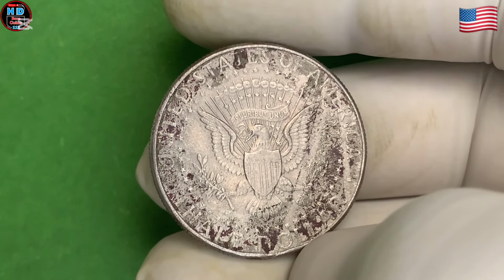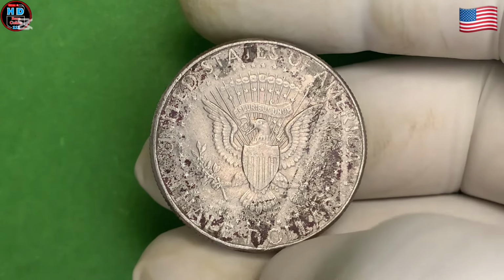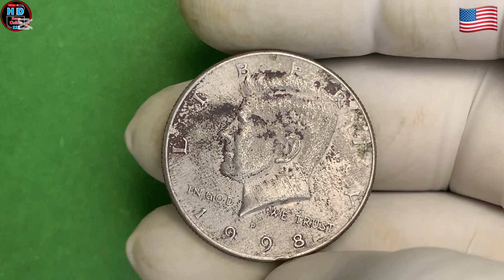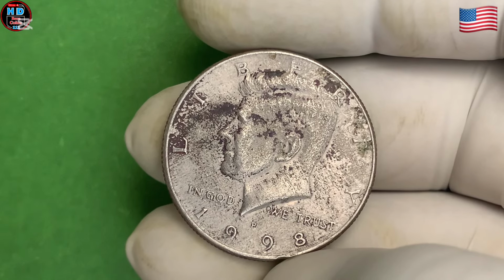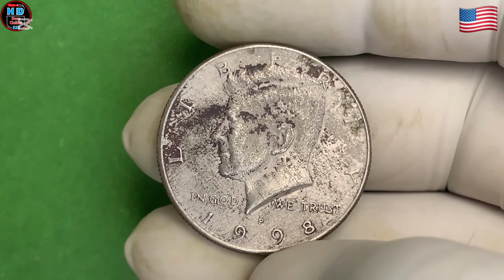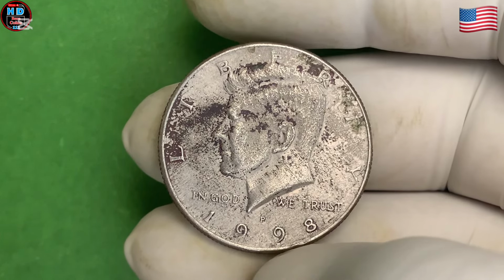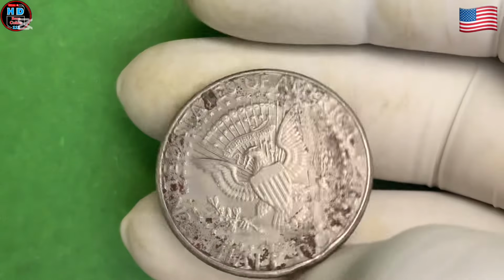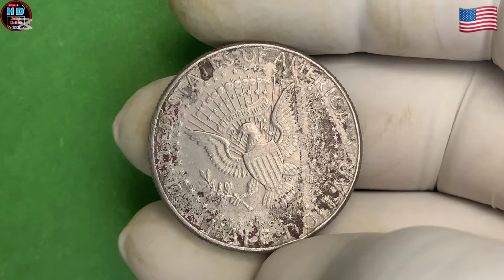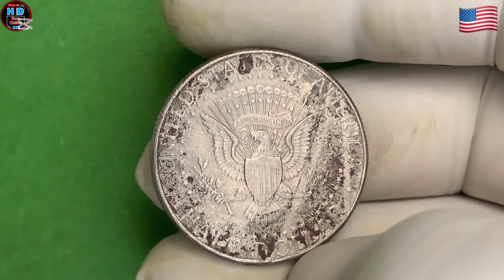While it might not be as old as some of its predecessors, the 1998 Kennedy half-dollar has become an important piece of American coinage, particularly among collectors looking for a modern, yet historically significant, coin. The design of the Kennedy half-dollar has remained largely unchanged since its debut. The obverse, designed by Gilroy Roberts, features a powerful image of President Kennedy in profile, a lasting tribute to his leadership and the era he represented.